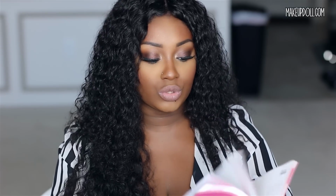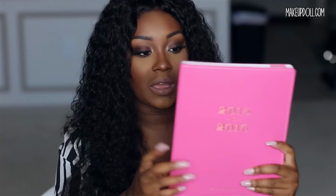But this I got from Target, and this goes from, I think, June 2015, July 2015. So I started using it last month all the way up until June 2016. So I won't have to buy another planner for a year, which is nice. And this is the Day Designer.